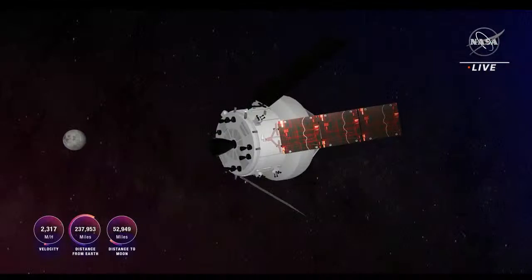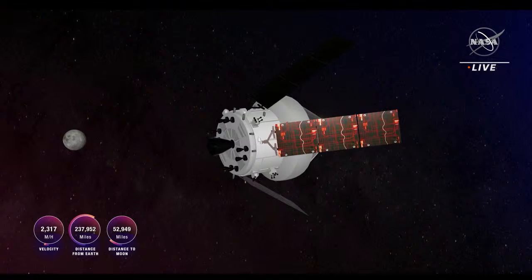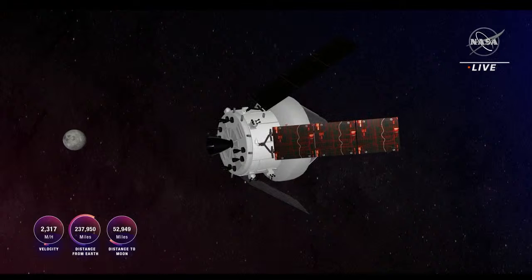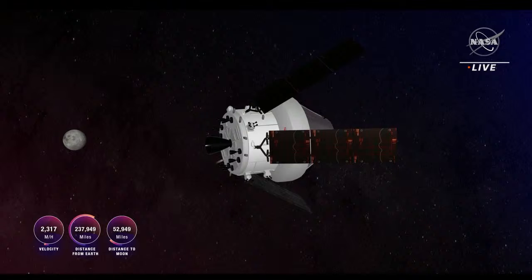Gotcha. And so as far as protection goes, again, for our astronauts on future missions, we know this is an uncrewed mission, but future missions will have astronauts aboard. What can we expect beyond this for astronaut protection in terms of radiation? Great question. So like you said, it's uncrewed, but even on these first short-term missions, we are still learning things about the radiation environment.